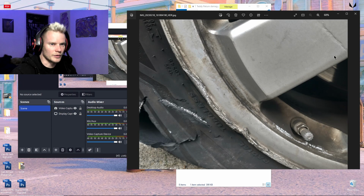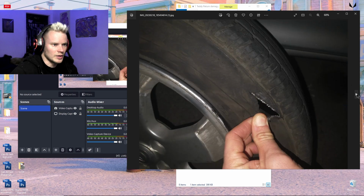Here's the rim on the front. Got like a crack in it here. This dent here was actually already in it. The guy had done it before and it was already missing the hubcap. But now I can kind of just put that all in with the same claim anyway. The tires are both like blown out in the sidewalls. Probably hit the curb pretty hard.